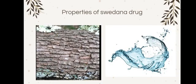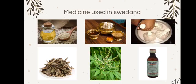Here are the properties of Swedana drugs: Ushna, Tikshna, Sara, Snigdha, Ruksha, Sukshma, Drava, Sthira, and Guru. Medicines which are used in Swedana are basically Tila Taila and Masha Taila, as they have Snigdha Guna. Shashtikashali is also used as it has Ruksha Guna. Also, Dashamula Kwath and Nirgundi Kwath are used.